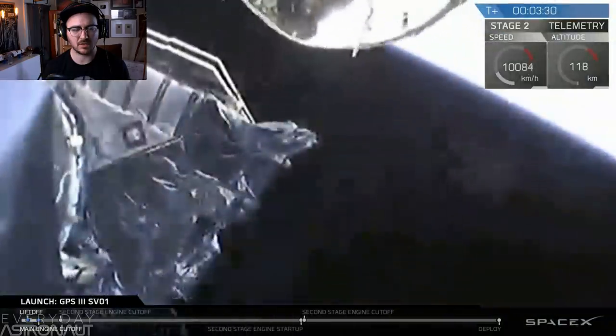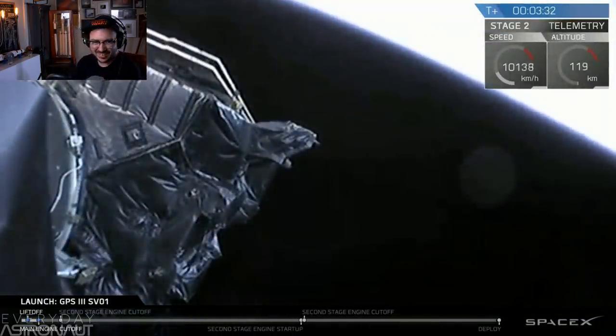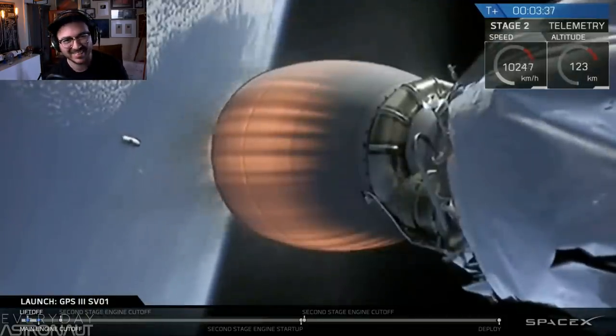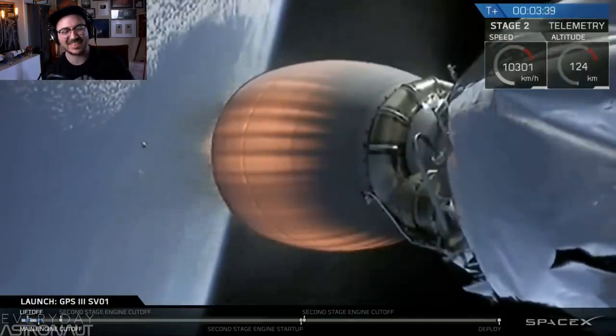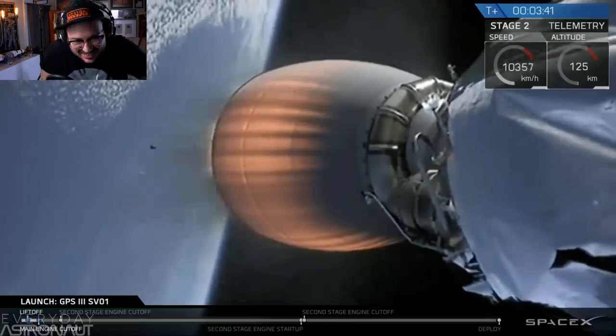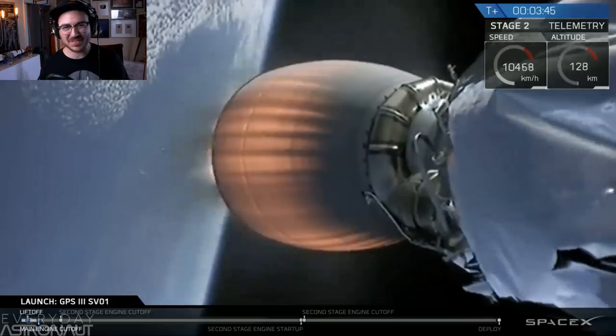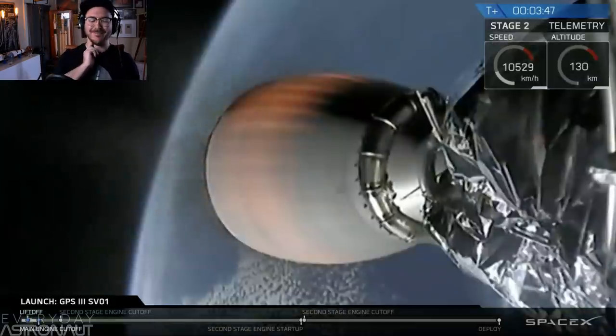Fairing separation confirmed. Oh my God. And there you see the two fairing halves have separated and fallen away from the vehicle, exposing the GPS satellite to space. You can also see one of the fairing halves falling back into the atmosphere in the camera view right there. Three minutes and 21 seconds. Everything is running nominally from the second stage to our payload.